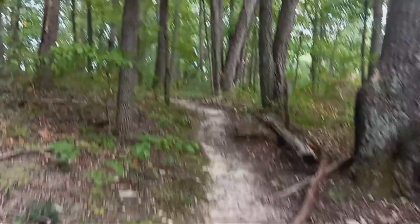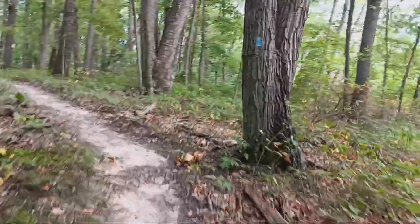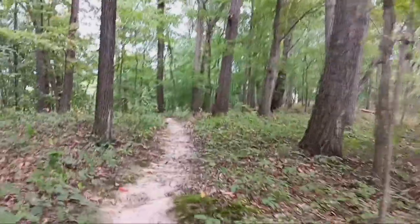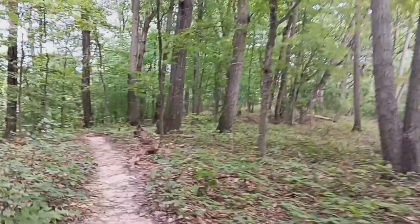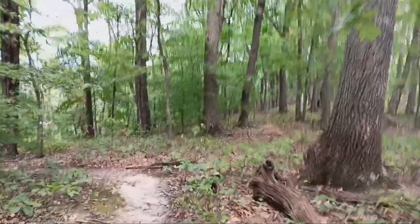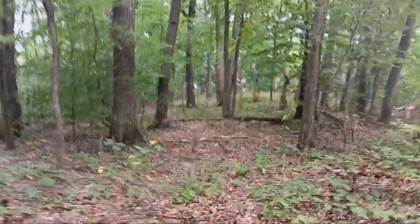Not sure where Hocking River's at. I don't know if it's on my left or on my right. If it's in front of me, I have no idea. You can hear traffic. Okay, looks like we're starting to loop back. Looks like that's the end of it going this way.